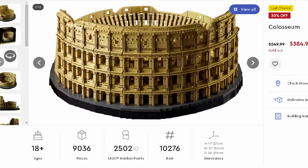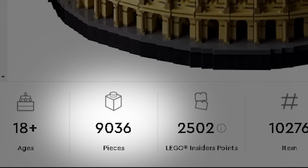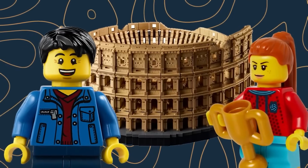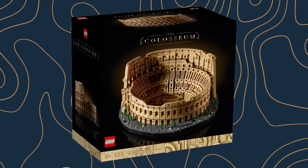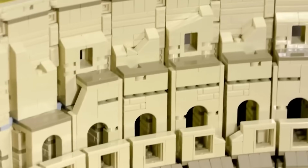The set comes with a jaw-dropping 9,036 pieces, and since it was aimed more for adults, there are no minifigures to be found. It's regarded as one of the biggest and most sought-after LEGO sets of the modern era, and I can definitely see why.